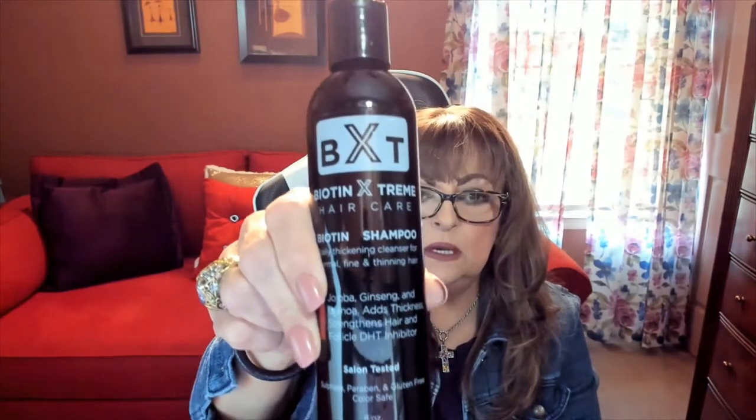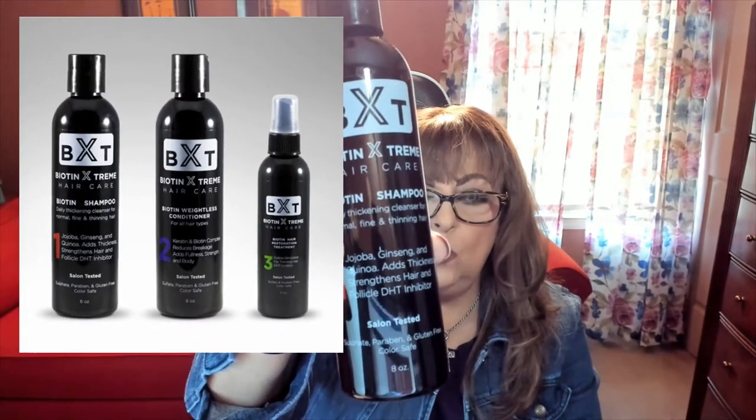I want to first go over with you the shampoo. Of course, I'll have some close-ups so that you can see better what it looks like. I'll have some information running across the screen, because it's very in-depth and I don't want to read it all to you, but I will touch upon the key points as to what makes this shampoo, conditioner, and intensive restoration treatment work the way that it does.